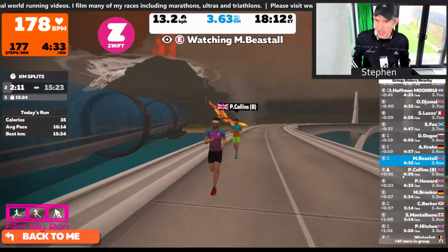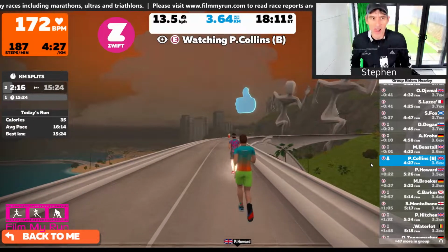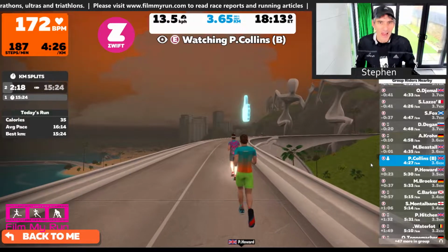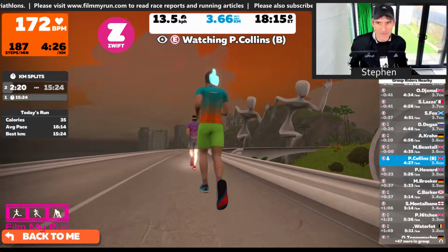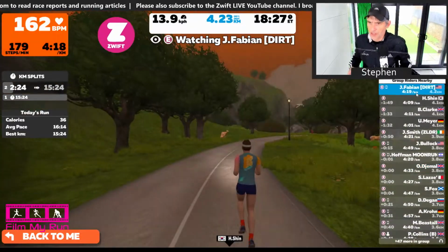So Phil Collins is next. That is his name. He is called Phil Collins, believe it or not. And he's running at 172 BPM. Let's just check the front. Go back up to the front.